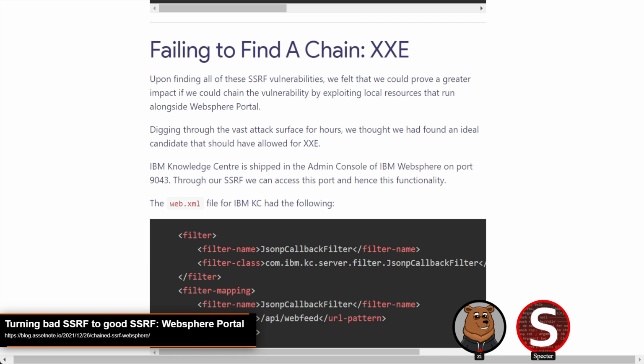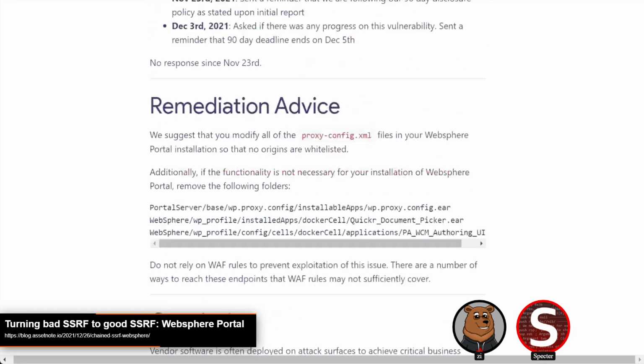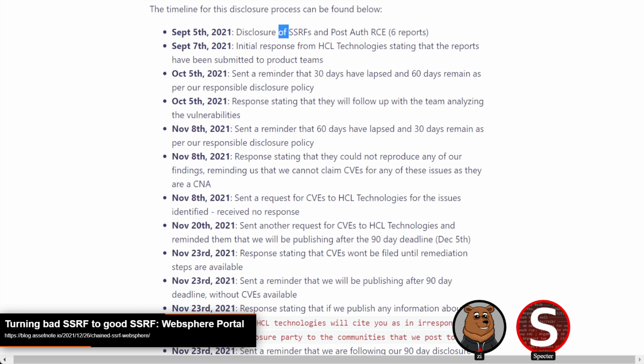So I hinted earlier that the exchange between HCL Technologies and the researchers here wasn't that great. You can get into that in the post towards the bottom when they talk about the timeline. As you can see in that timeline, Asset Note disclosed these issues on September 5th, and the report was acknowledged September 7th. But then there were stretches of weeks with no updates.